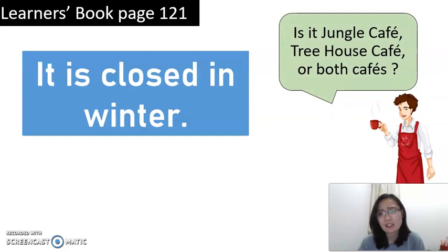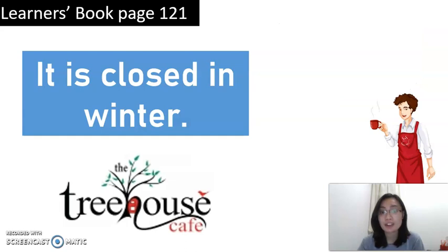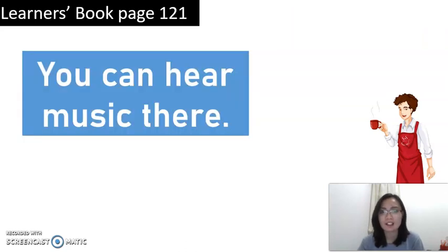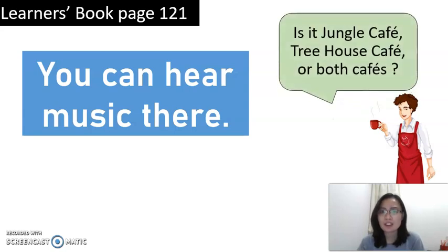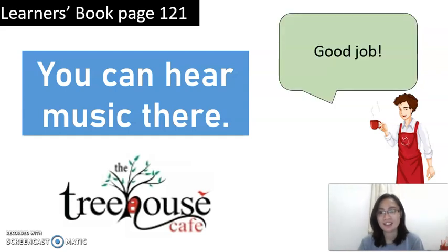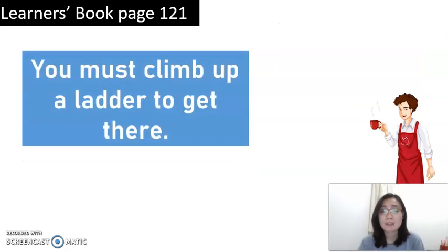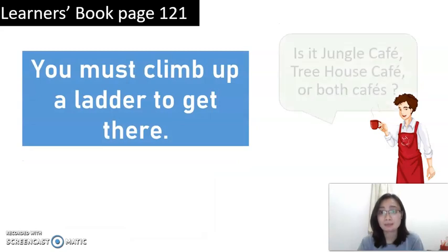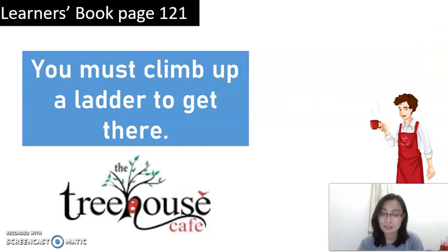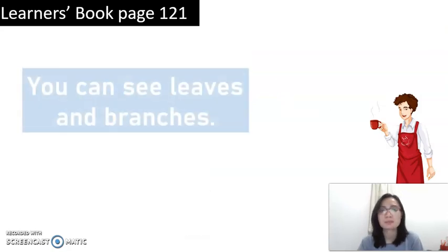Next, it is closed in winter. Is it Jungle Cafe, Treehouse Cafe, or both cafes? It is the Treehouse Cafe. Great. Next, you can hear music there. Is it Jungle Cafe, Treehouse Cafe, or both cafes? It's the Treehouse Cafe. Next, you must climb up a ladder to get there. Which one is it? It's of course the Treehouse Cafe.